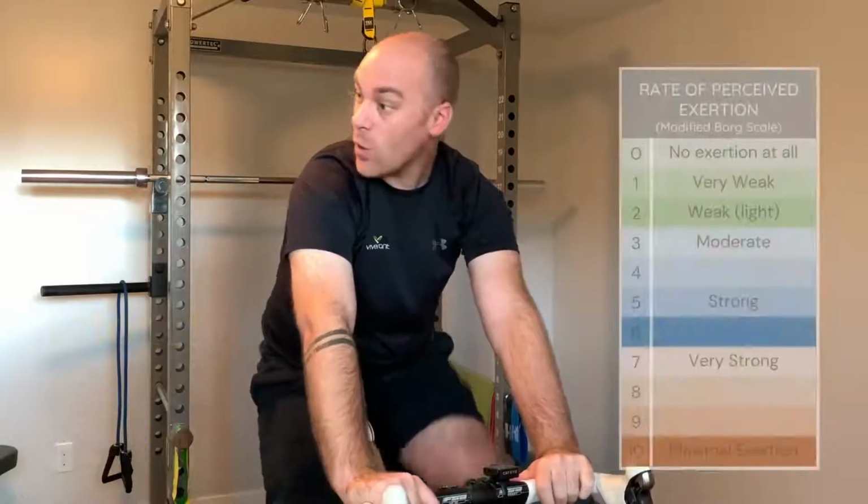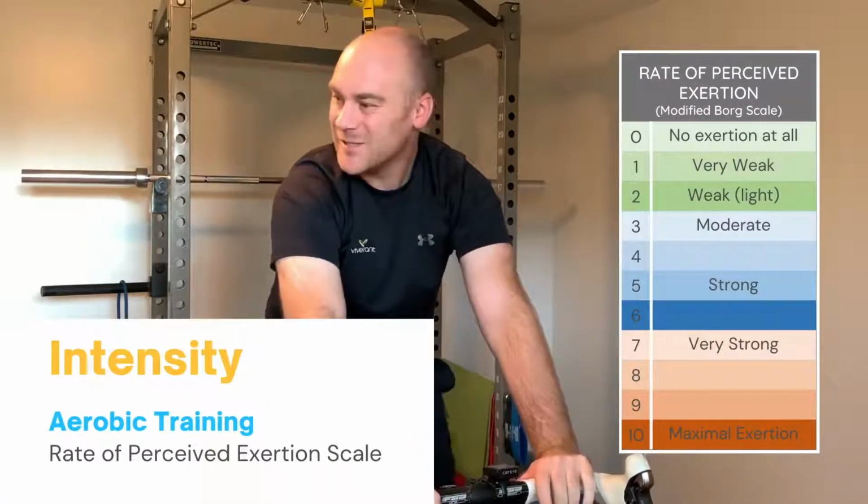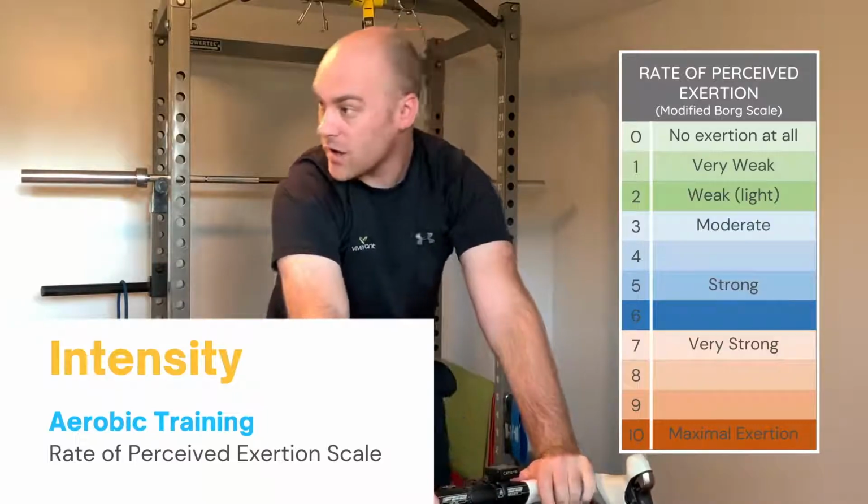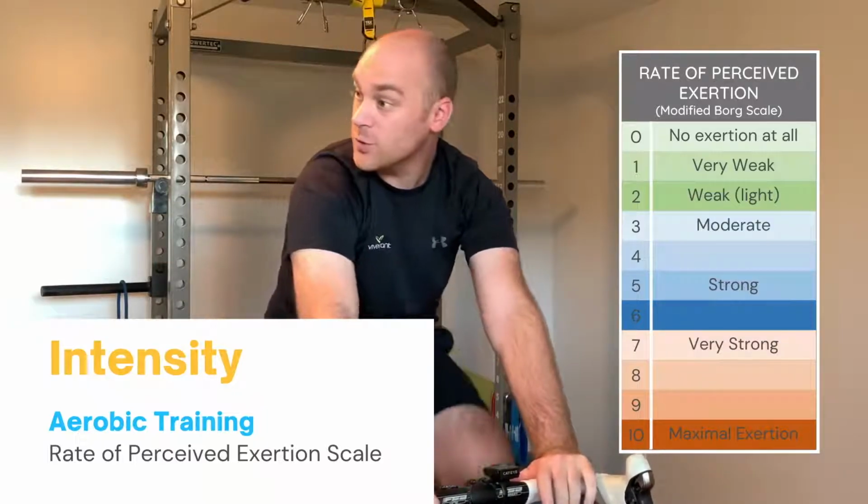The rate of perceived exertion scale. Moderate should feel like you are working around a level 4 to 6 on the scale. Vigorous should feel like you are working around a level 7 to 9.